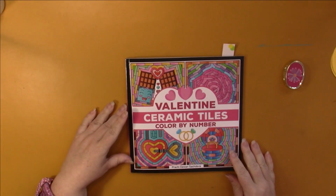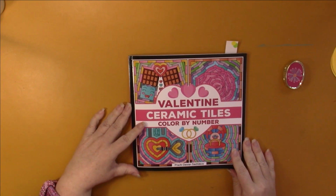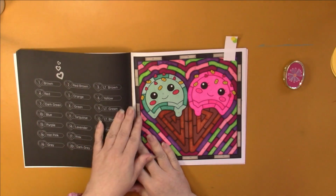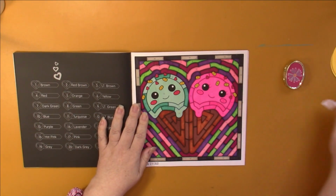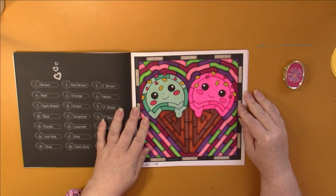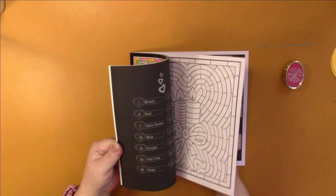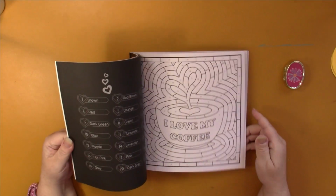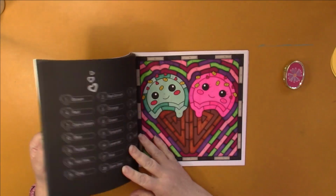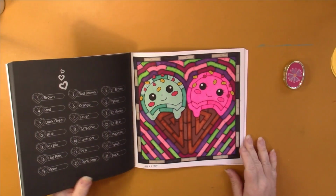Worked in Valentine Ceramic Tiles, color by number by Prachi Dewan Sachdeva. I love her ceramic tile books. They are just so cute. You don't really know what they're going to look like when they're finished. You know what the picture is going to look like, but the colors just really bring them out. So yeah, I enjoyed doing that, and hopefully I'll get to color some more pictures in that this month.